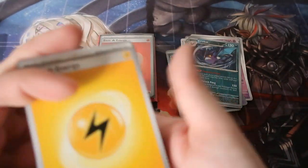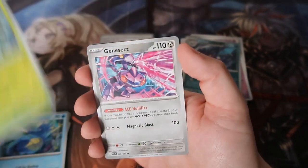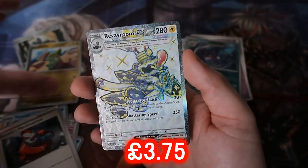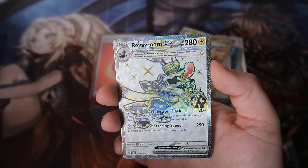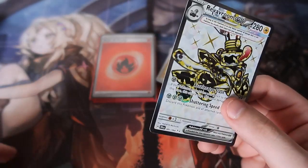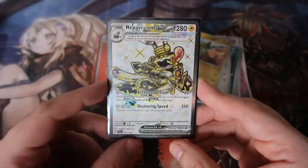Here is your code and it's gone. One for the back. Lightning Energy, Drowzee, Absol, Seedra, Dartrix, Genesect, Weavile, Machine, Cuffant, Axor. Oh, baby! Woo! We get ourselves Revavroom EX Terastal Full Art! No way! Oh, that is so good to end it off. The final pack of the box called it again. Oh, man, this is so good, people. We've done so well this month once again. Once again, we did it again.